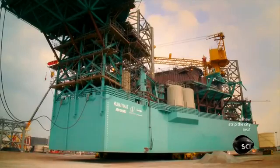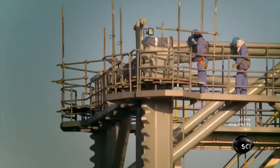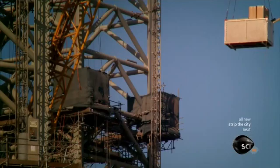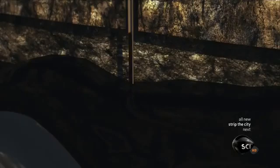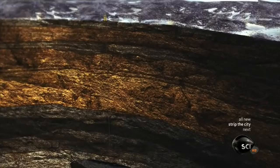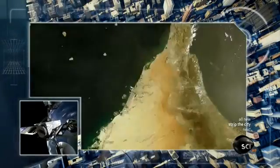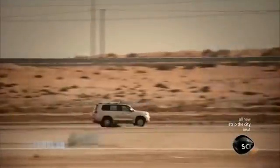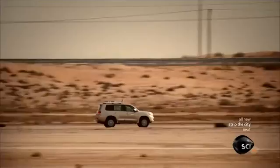A rig like this costs $165 million to build, and we can have up to 1,000 people working on it at any one time. Such a big investment is only worth it because the returns out here are immense. The Arabian Gulf holds over 500 billion barrels of oil, the bulk of our planet's known oil reserves. How did so much oil end up in one place? Answers lie 15 miles north of the city, in a shallow lagoon.